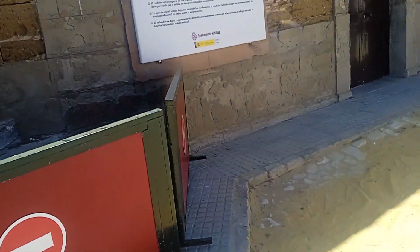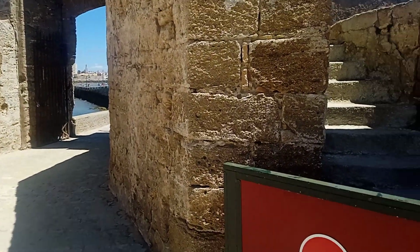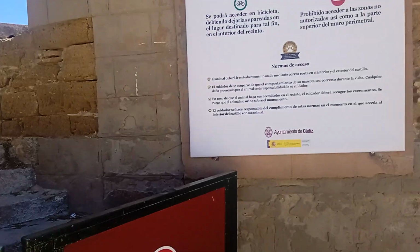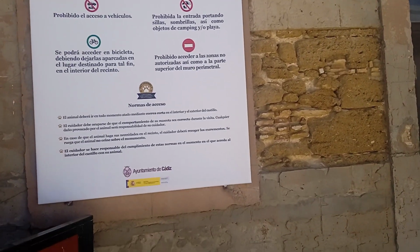Okay, just some signs. Obviously, vehicles are not allowed. Well, you're not exactly going to drive anything down there. Obviously, not allowed up here for safety reasons. No bikes. No chilling in the sun.